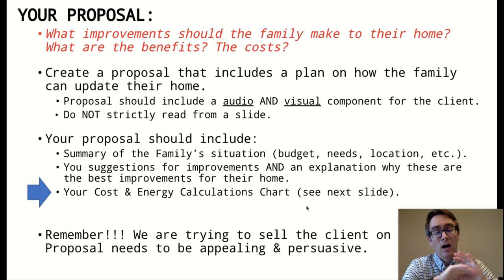All right. And then I'll talk a little bit on the next slide about your proposal. It should include why you want to do this, summarize their situation, why you want to do the things you're suggesting, and then what's going to cost them. Those are the big 3 pillars of what you're going to do, which I'll talk about the calculations in a moment.